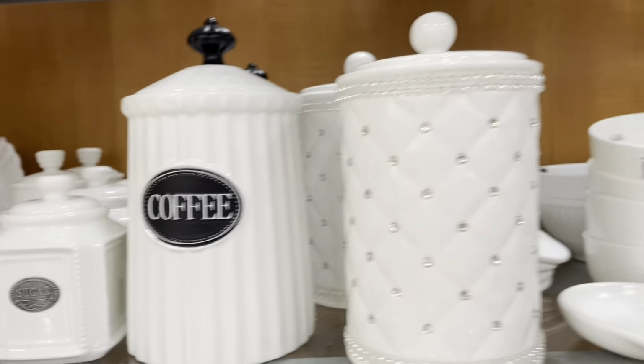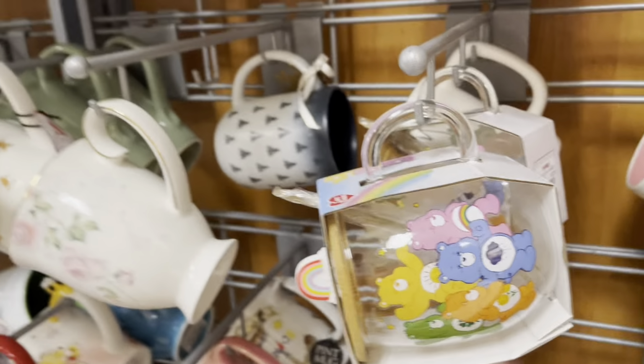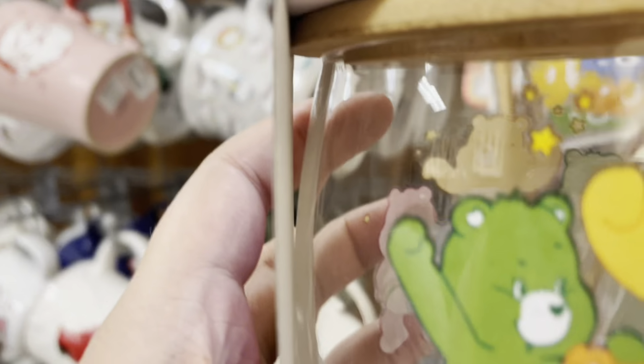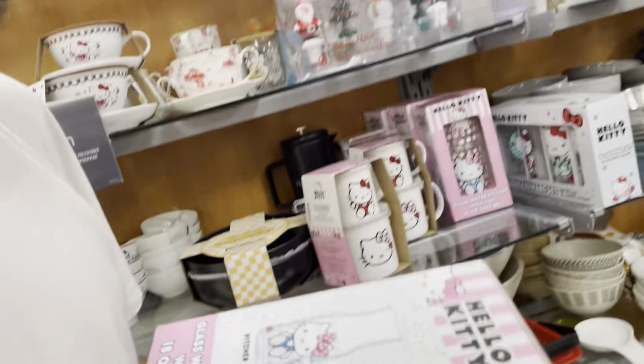So we're at TJ Maxx right now. Just looking. Look how cute. Oh my gosh, Care Bear. Wait, what? $12? That's cute for like a gold spoon. I know, those are so cute. What's that? Glass water pitcher.